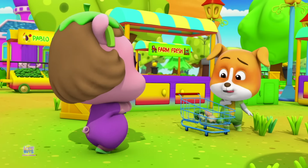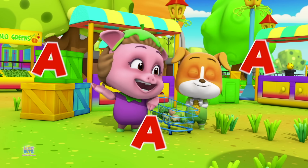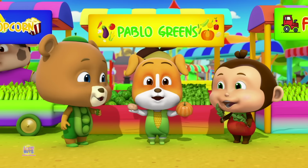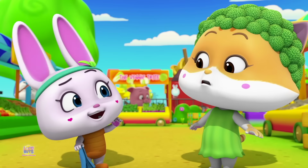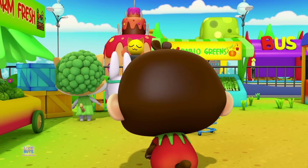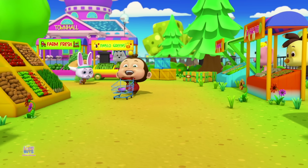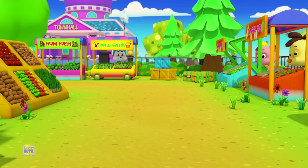Vegetables are healthy, packed with vitamin A. Like sweet potatoes. And spinach. Eat them all, I say. Veggies, veggies, veggies, they're so much fun to eat. They snap. They crackle. And they pop. Veggies are a treat.